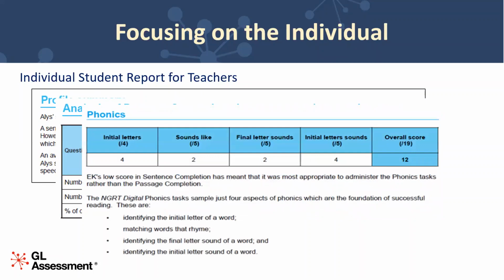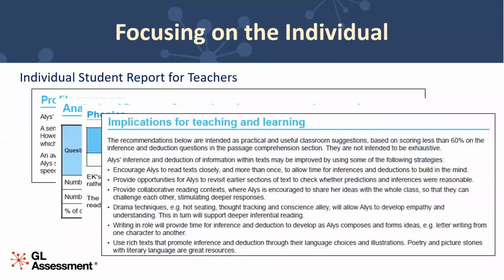For students whose testing pathway took them to the phonics related tasks, you'll be able to view a breakdown of their performance across 4 aspects as they are listed here. This may help you to identify specific areas for development as you help them to become successful readers. An implications for teaching and learning section will suggest specific strategies that can be used to support the student with reading skills identified as priorities for development.